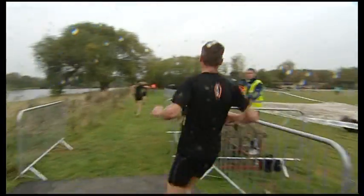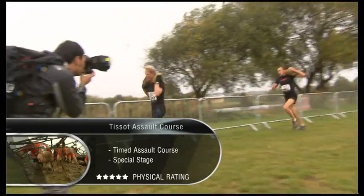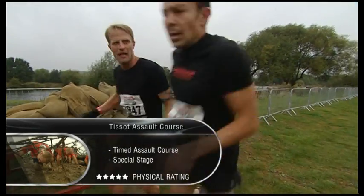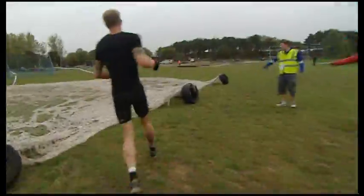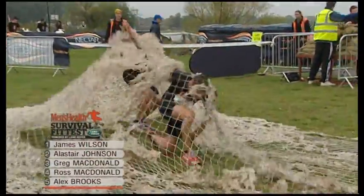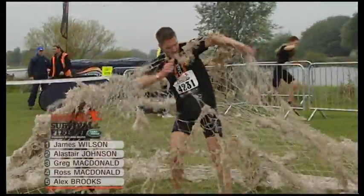Oh, great encouragement there as the guys enter the Tissot assault course. This is a race within a race. This section will be timed, and there will be a winner as they dump the sandbags and head towards the scramble nets. Be interesting to see the technique here. Wilson, with the windmill use of the arms, has taken the lead, and look at Greg Macdonald into third place.